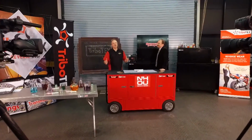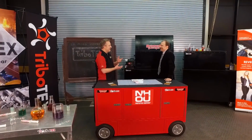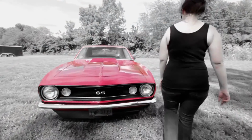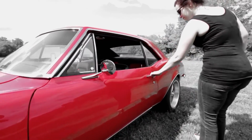Welcome to Tribotex 101. Now, we've learned all about Tribotex and what it can do for our motorcycle and for our car and for our lawnmower and that sort of thing. But what about older cars? I really want to be careful with my old Camaro, and I'm careful about what I put in it. So is Tribotex safe for that?